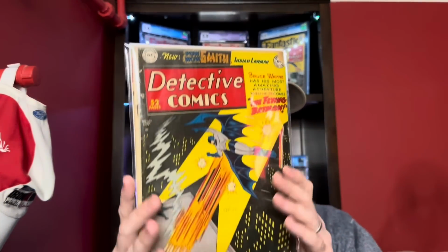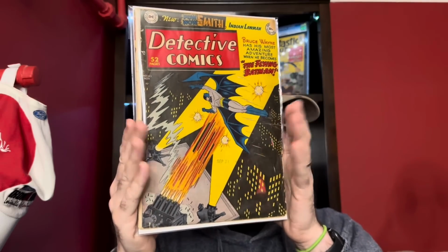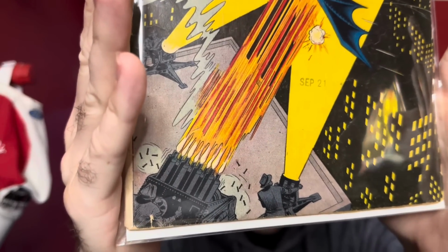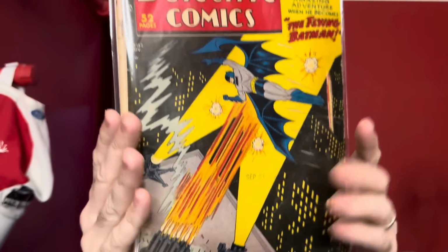I thought this was a pretty cool cover. This is Detective Comics number 153. Again, another lower grade book. They said there are pieces missing and tears on the back cover. So the back cover has a lot of the flaws, but the front cover looks great, and that is a great action cover for Batman. You got him flying in. You've got some serious weapons going on there on that rooftop, trying to take him down.